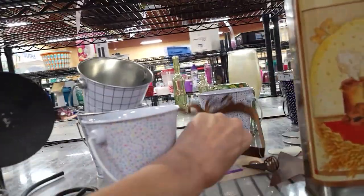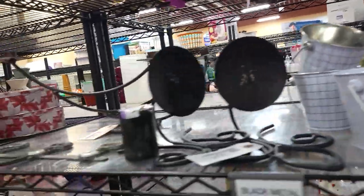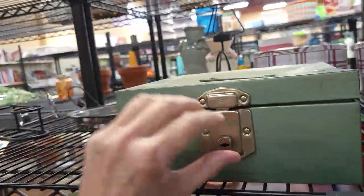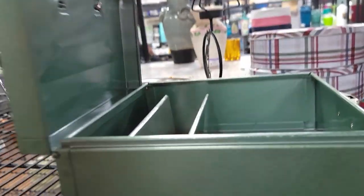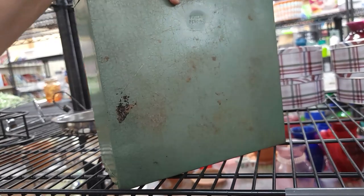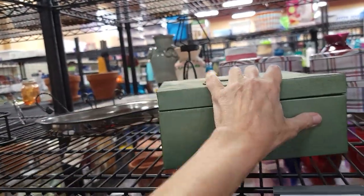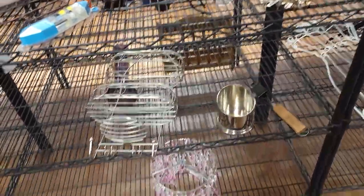Okay, what are you? A star and a heart? We got an old little metal cash box, maybe? It's got some dividers in there still. No key, though. Who makes you? I don't know who makes... Oh. Patent pending. That's who makes it. It is vintage. That's an old little box, but it's pretty beat up. So, because of that, I'm going to leave it. If it was in better shape, I would have been pretty tempted to pick that up.